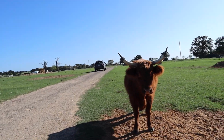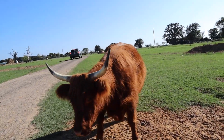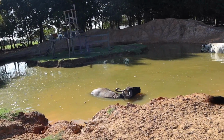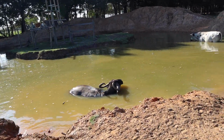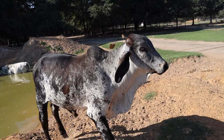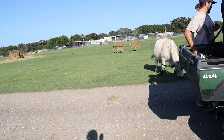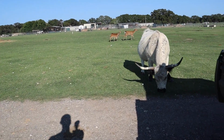I'm not scared of these cows. They're scared of me, if anything. Look, get the water buffalo. Here, put me in the back. What kind of water buffalo? Is that the African, like the Cape ones? Yeah. Bro, that's scary. That's a Bahaba one. Yeah. This one right here. That thing's cool right there. This guy right here is cool.